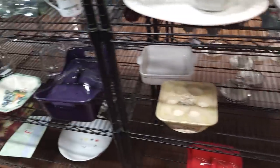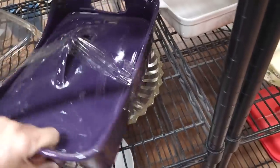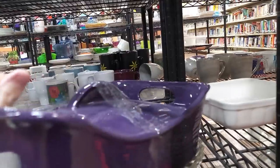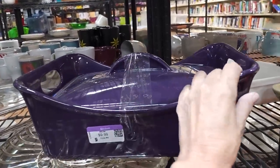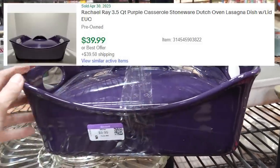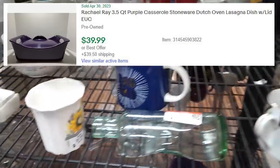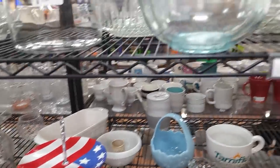All right. Oh, look at that purple casserole. Who makes you? You are a Rachel Ray 3.5 quart. That's pretty darn cool right there. The purple color. It's $9.99. I don't know how Rachel Ray sells. Man, I like that. But I'm going to leave that for somebody else or another time if it's still here later.